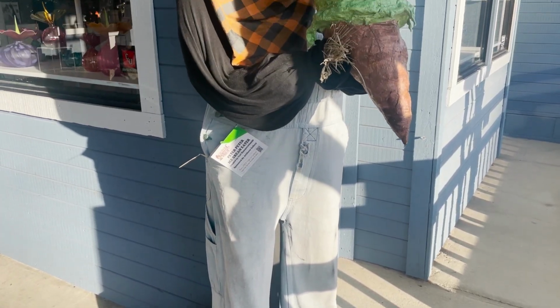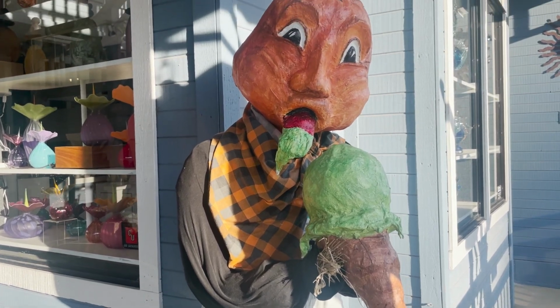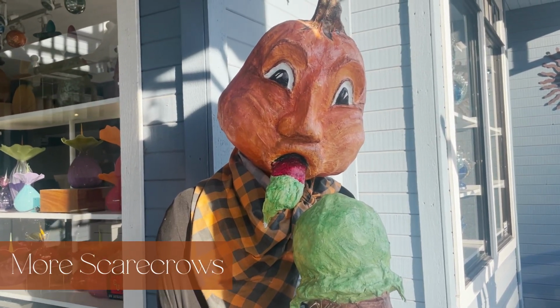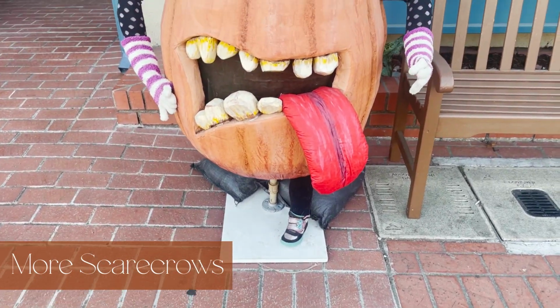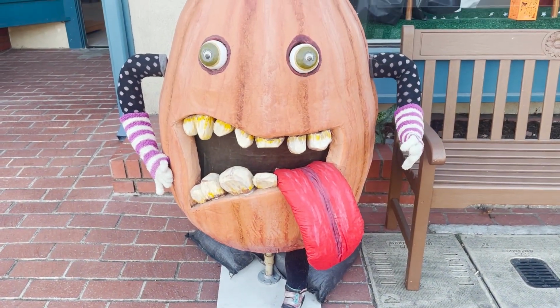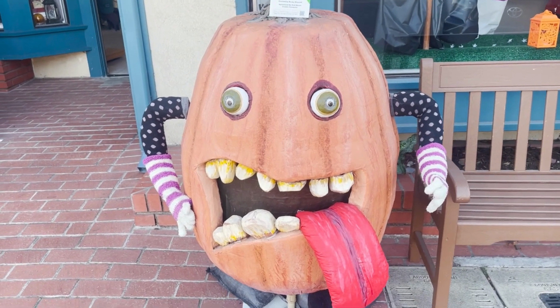On our way home, we saw more of the scarecrows in town. This was one of our favorites. It was called Peter Pumpkin Eater, and it was just a pumpkin head eating ice cream, but it brought us so much joy. There was also this running pumpkin, which was full of animation. Look at its crazy tongue popping out.